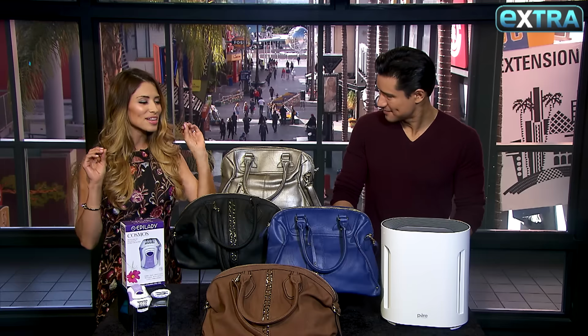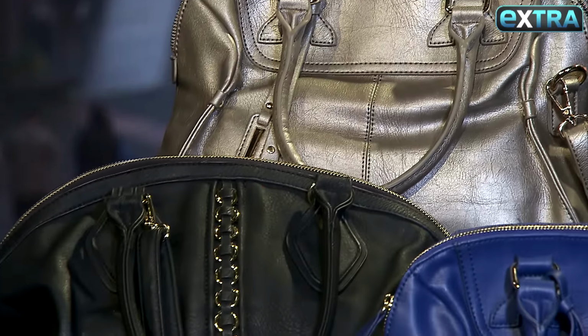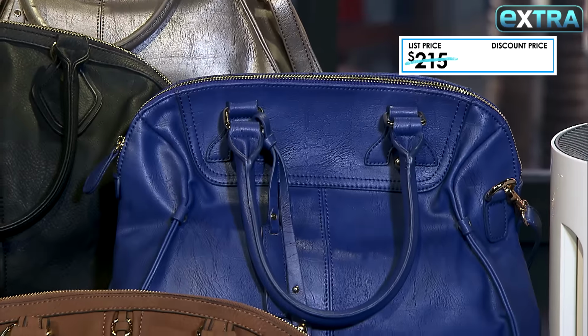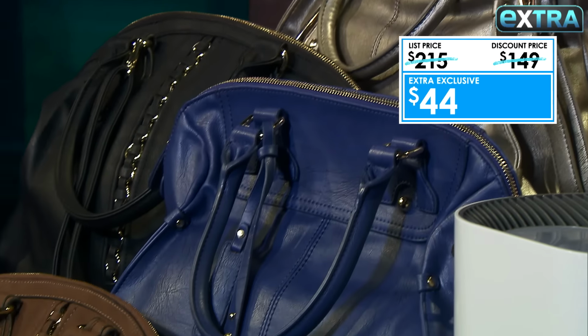Fashionistas are going to love these Chasse Wells Montagna Satchel Bags and the Boston Elite Totes. They are so great. It's really rare to find a bag with both size and style, and even rarer to find one that's just $44. That's 80% off the list price of $215.